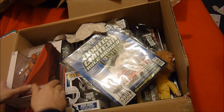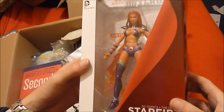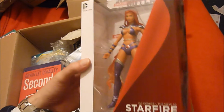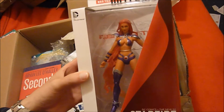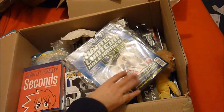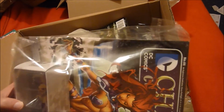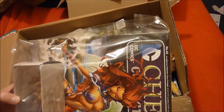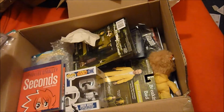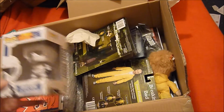Alright, just one more now. Okay, last box. First up is the new 52 Starfire. No interest in the comic, but I've always loved Starfire, so got this figure. I think it came out pretty well. And 52 figure, chess piece of Starfire. Biker Scout pop figure.